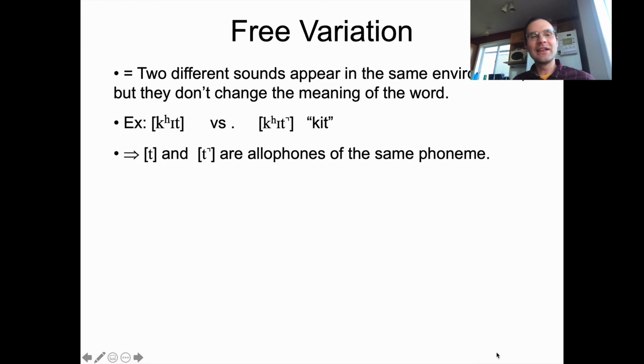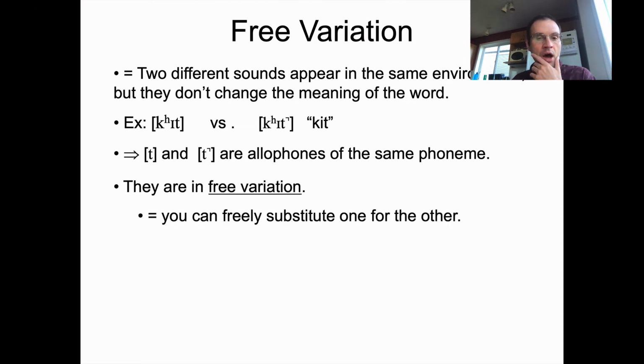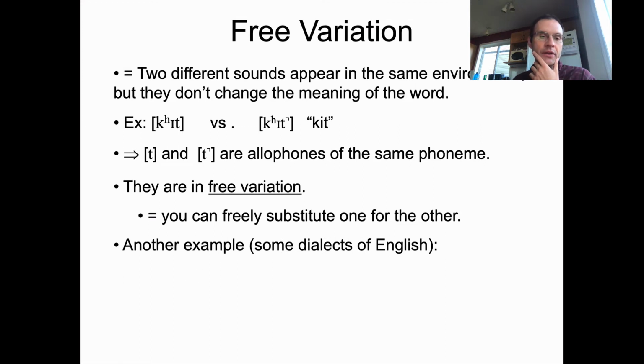What it means in this particular case, though, is that even though these two sounds or two phones are appearing in the same environment, because they don't change the meaning of the word, that means they're allophones of the same phoneme. We just can't write a rule to describe when you get one or the other. Or if there is some sort of rule, it's really subtle or subconscious and hard to pin down, rather than being about the sounds that are around it in the word. So the idea is there are free variations, so you can freely substitute one for the other.